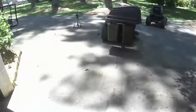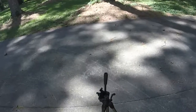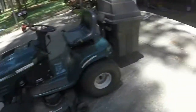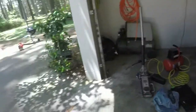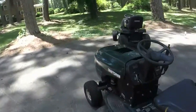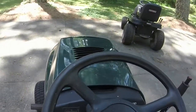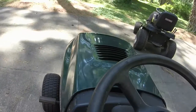Like I said, all I got left to do now, pending that everything works here, is just seriously just wash it, line up the deck, change the blades out. We're done. All right, let's go for a ride. Let's see if it cranks back up or if the belt caught again. Belt's not catching.